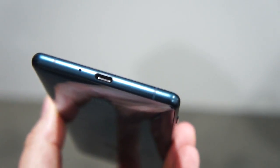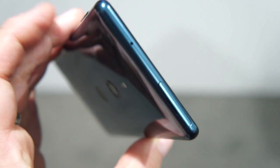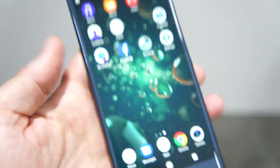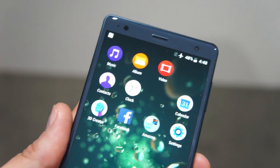USB Type-C on the bottom, primary microphone, and the top has the SIM slot and a secondary microphone. No visible headphone jack here, so that might be a new thing for Sony as well. So there you go. Very much a fingerprint magnet, but a really beautiful phone here at MWC 2018.